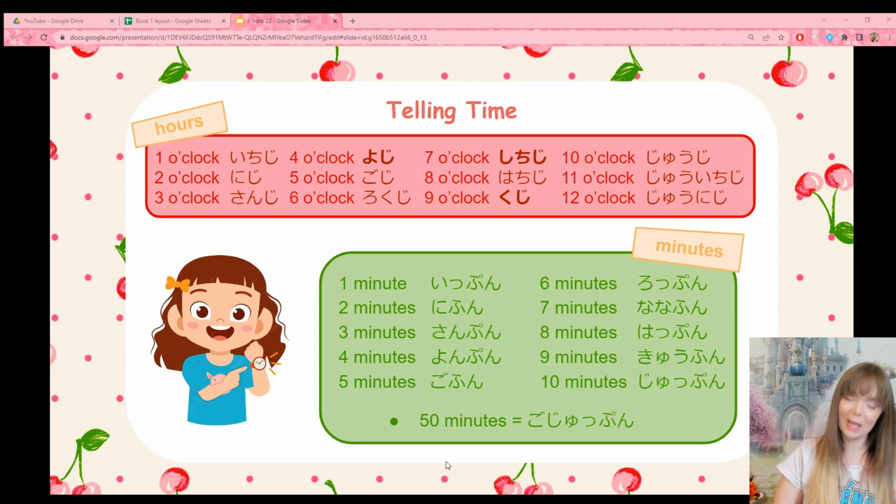Okay. Now that the katakana is out of the way, the very final lesson of this book is about time, which is actually not too bad. It's fairly straightforward compared to counting, things like that, which are more difficult. Telling time is pretty easy, I think. You might disagree with me, but we'll see.